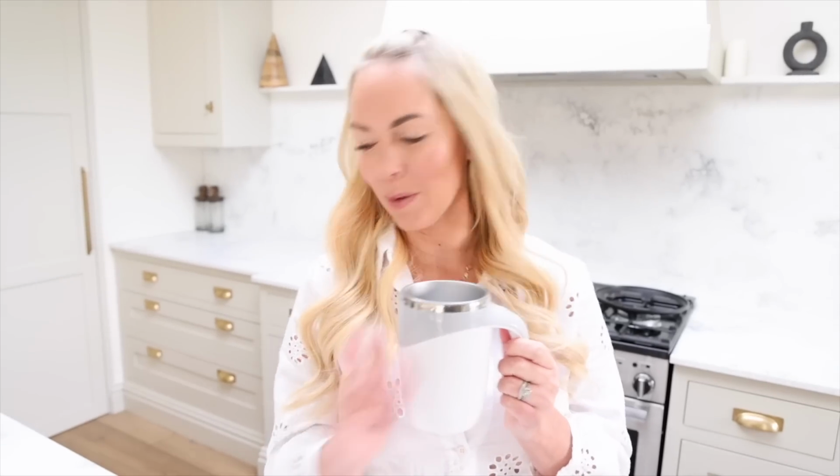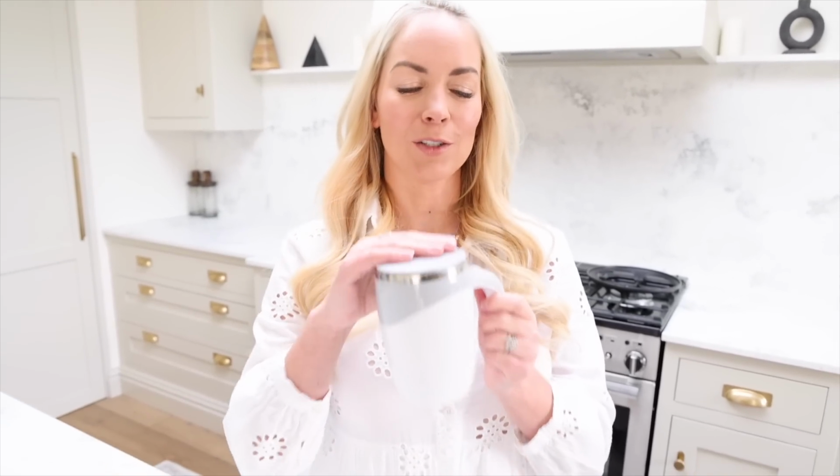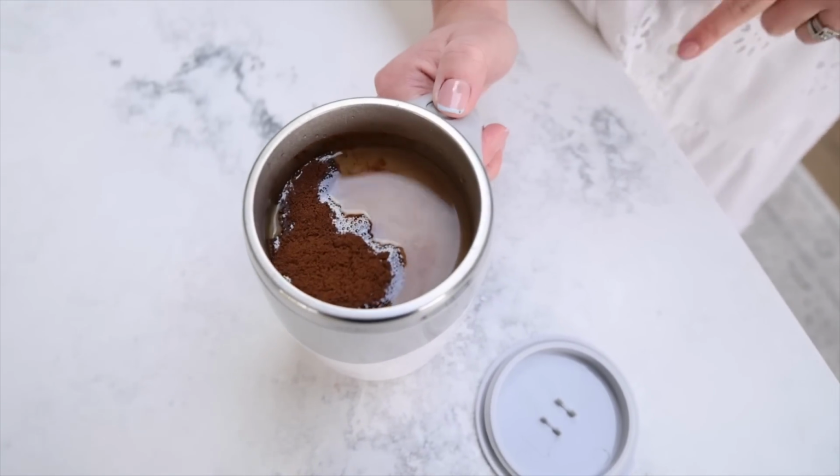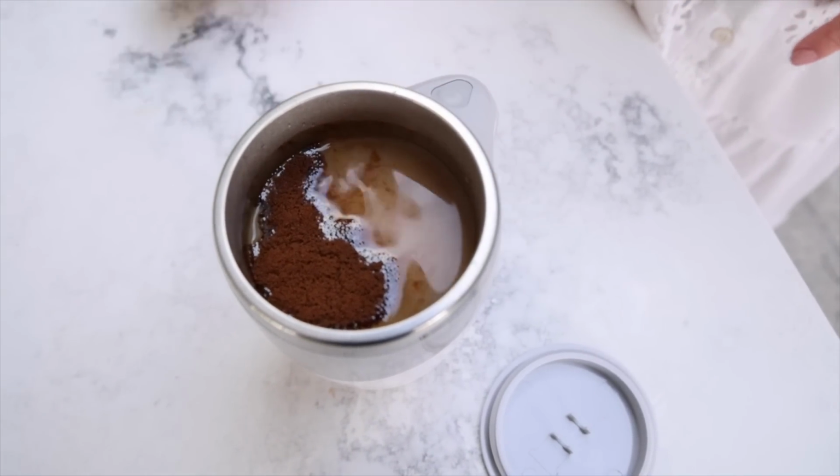And it's also a thermal mug that comes with a lid, so you could definitely take this out with you with the buggy or on the school run or whatever. So let me show you it with liquid in it. Right, so let's give it a try. I've got coffee, milk, water. See if it stirs it up.